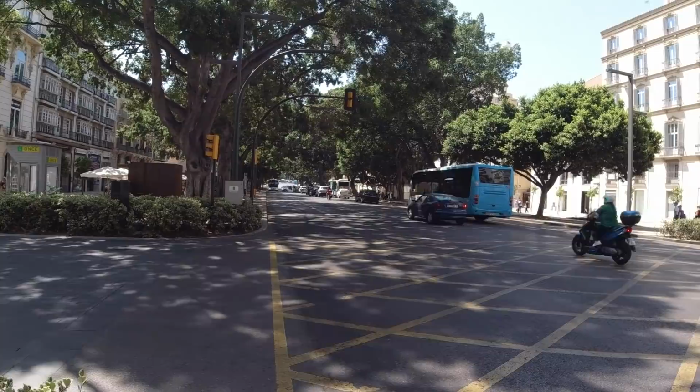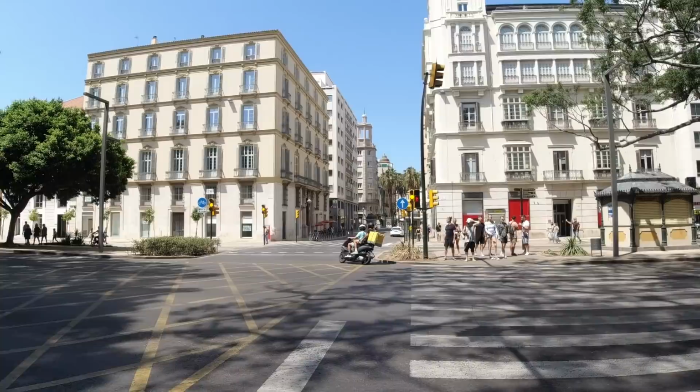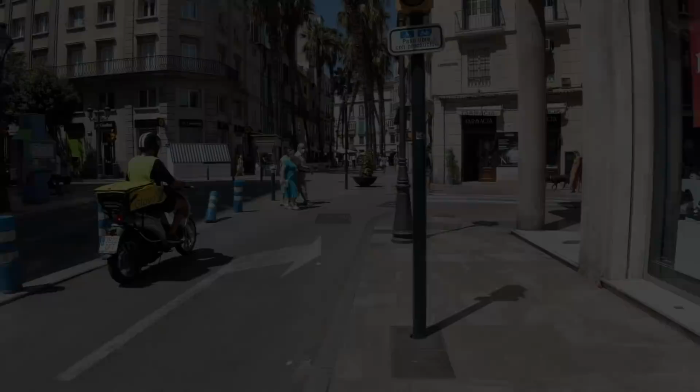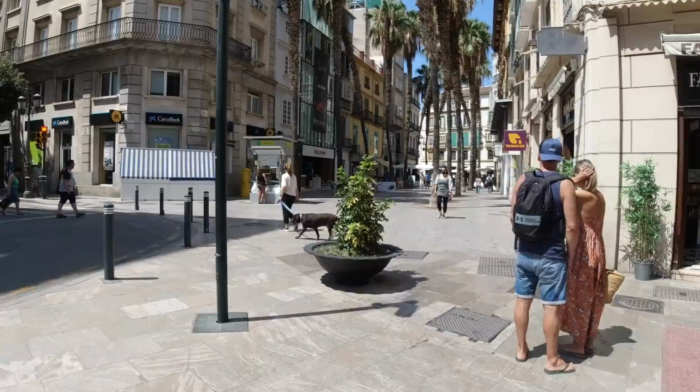And so this is the main street in the city, the Alameda Principal. Nice wide street, shaded with trees, and the old town in there. Not super old, it seems, but very beautiful architecture. And so here you can see the streets go left or right. You can't go into here. And so it becomes a nice pedestrian walking area.